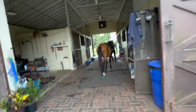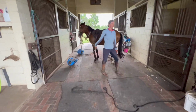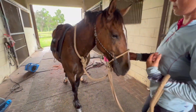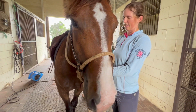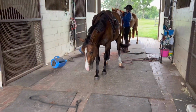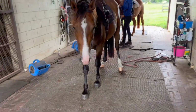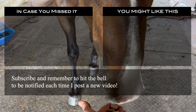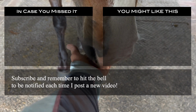And then coming into the barn. And he's a really good boy about standing and ground tying. So here I'm going to take off his thing, and he stands perfectly. So I give him a cluck sound, which is the clicker sound that I like to use, and then give him a treat reward of some Buckeye treats. So he was a very good boy. Well done, Alo.